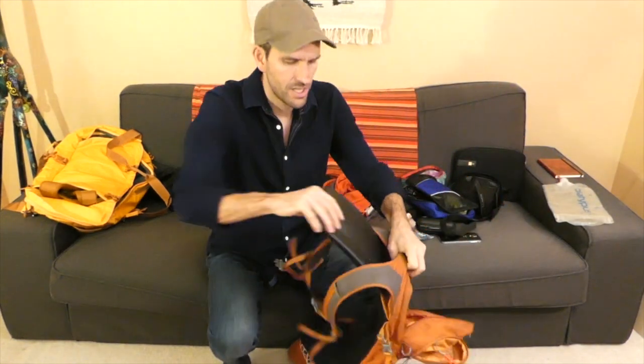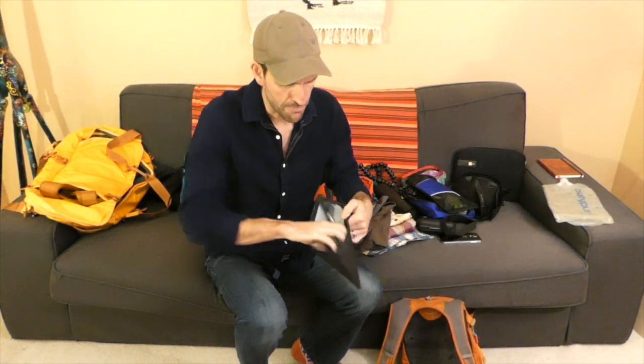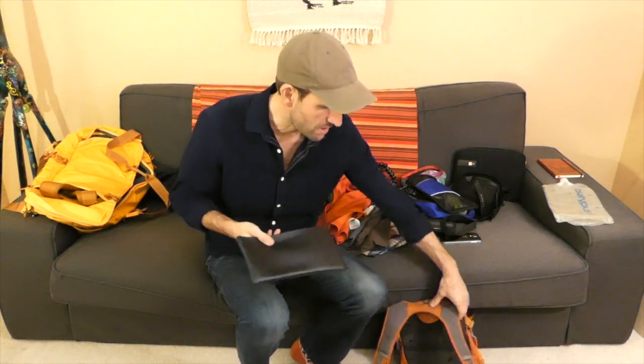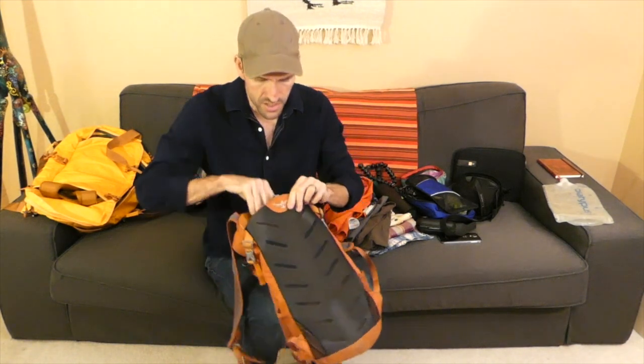So here I just keep a pretty simple money pouch that you can get from most banks. They'll give them to you. And then you can kind of separate your cash with smaller money envelopes in there. And then I keep this on my person. Some people prefer to use money belts, whatever works for you, and depending on the safety and security of the destination that you're going to.